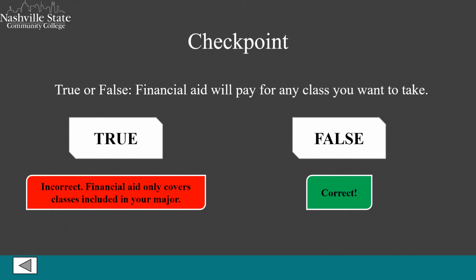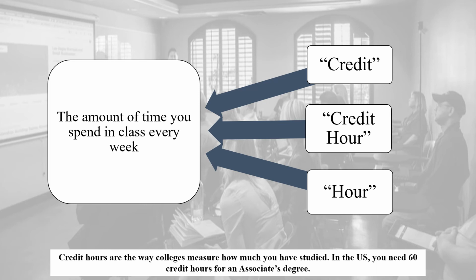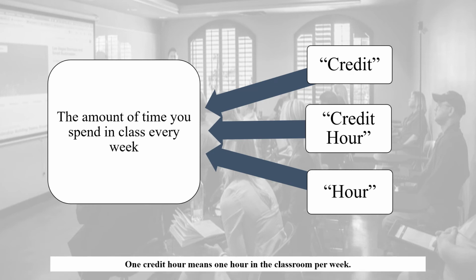Let's talk about credit hours. Credits, credit hours, and hours are the same thing. Credit hours are the way colleges measure how much you have studied. In the U.S., you need 60 credit hours for an associate's degree. 1 credit hour means 1 hour in the classroom per week.